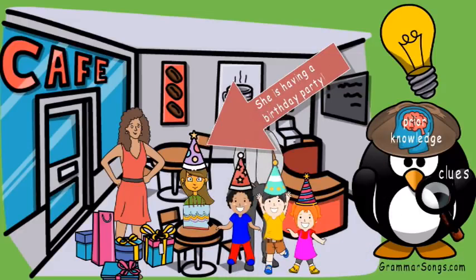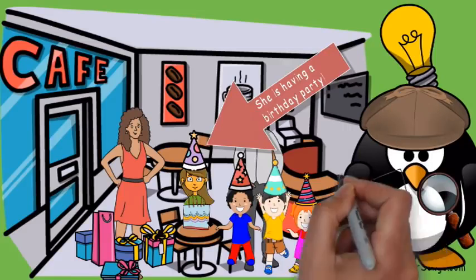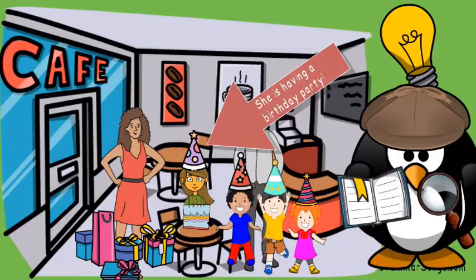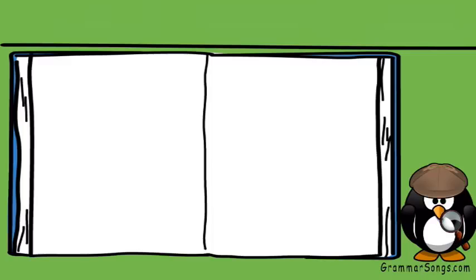Very good, Detective Waddle. I know how to look for clues and make inferences in real life, but how can I make inferences when I read? That is an excellent question, Detective Waddle. Let me show you. When you read, you need to use the same steps your brain automatically takes when you make an inference in real life.